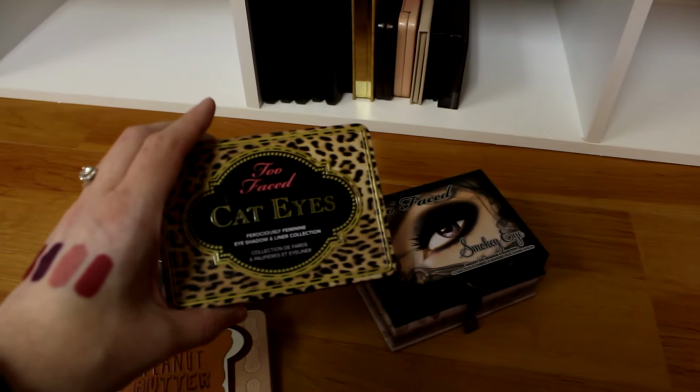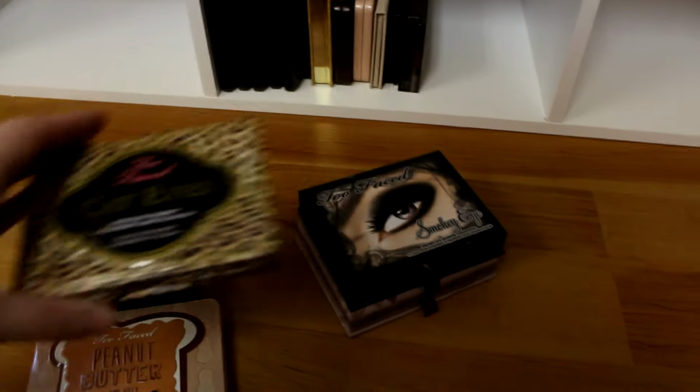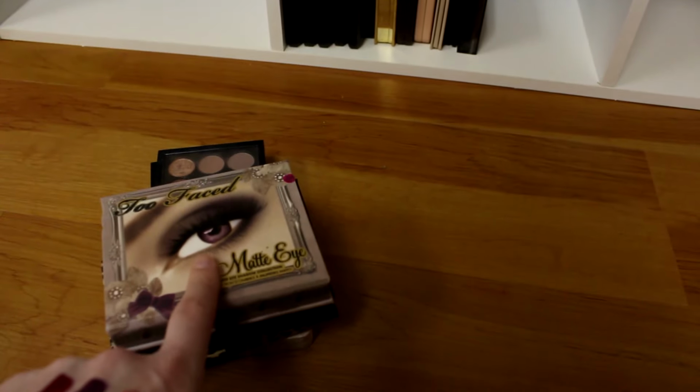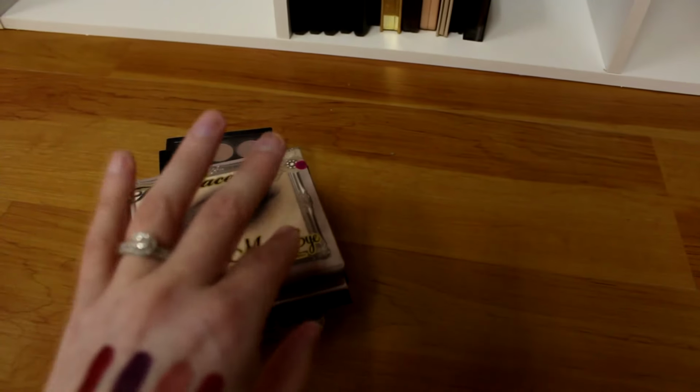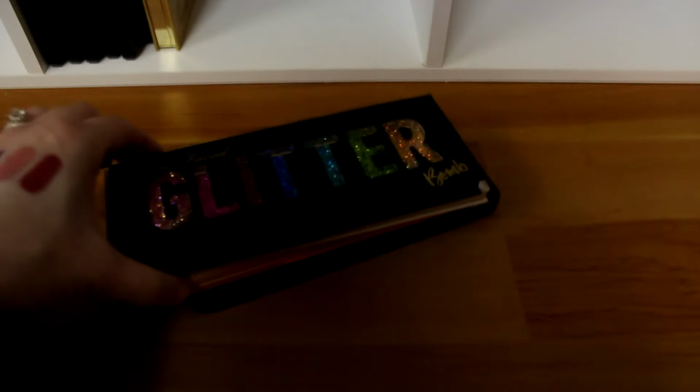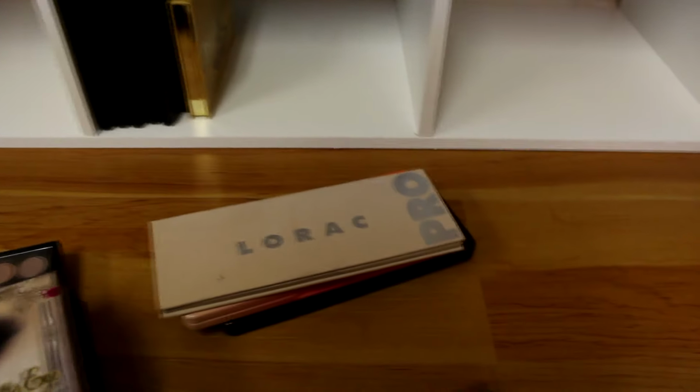I have the Too Faced Cat Eyes palette. I have this Smoky Eye palette, the Matte Eye palette, and I really wanted to get the one that's not called Wedding, but Boudoir Eyes or something. Another one like that I always wanted, that I actually didn't get. I have my Naked Smoky palette from Urban Decay. I have the Too Faced Glitter Bomb palette, which actually I didn't end up being super impressed with.